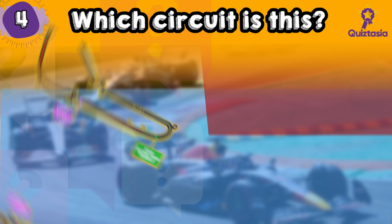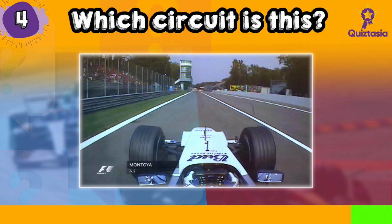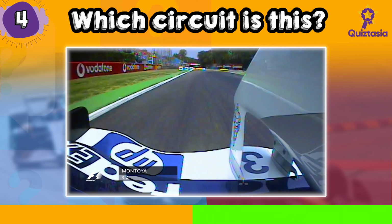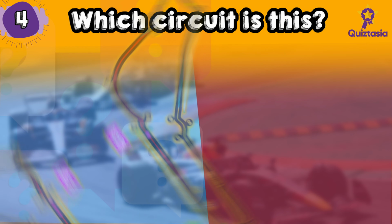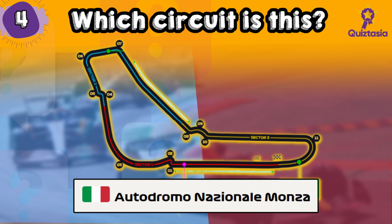Circuit number four. Which circuit is this? Let's watch the video and find out. One of the fastest tracks on the F1 calendar, it's Monza, home of the Italian Grand Prix.